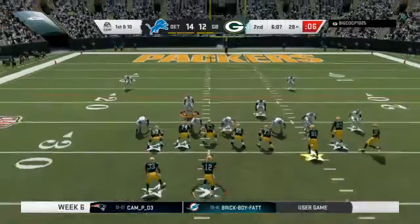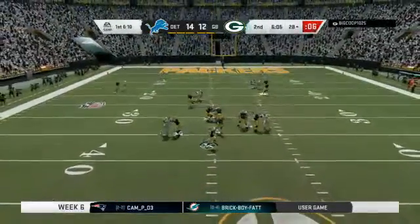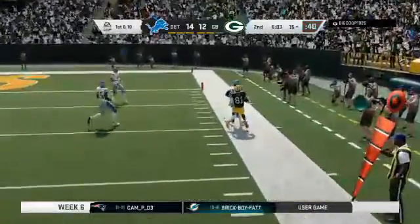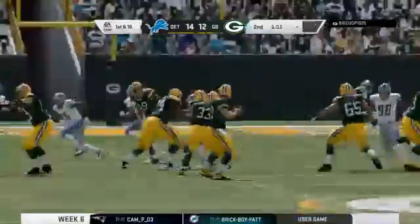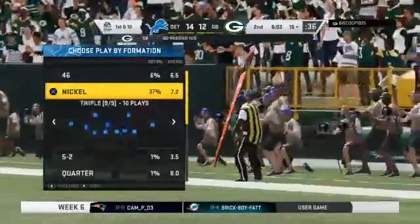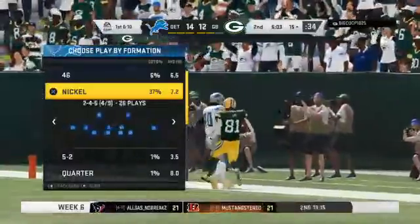Rodgers now on first down. Throwing the out route incomplete. That's Lamb. And he's going to be out down inside the 20 at the 15. 13 yards, first down, Packers.